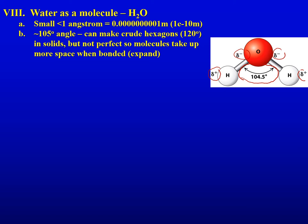So the electrons tend to hang out more by the oxygen in this bonded molecule. And because all the electrons are hanging out by the oxygen, and because electrons are negative in charge, it gives that molecule a little bit of a negative side to it. And we'll come back to that in a minute. It actually has a huge effect on how water behaves.